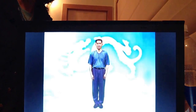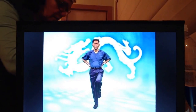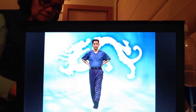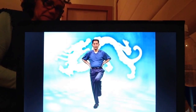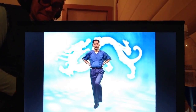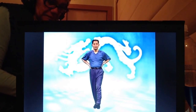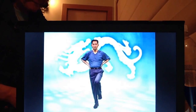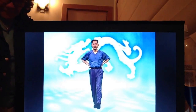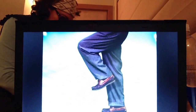Stand with your feet together. Put your hands on your waist. Raise your left knee. Kick out forward with your heel. Ready? 1, 2, 3, 4. Make sure your standing leg stays straight. Make sure your whole leg stretches out.